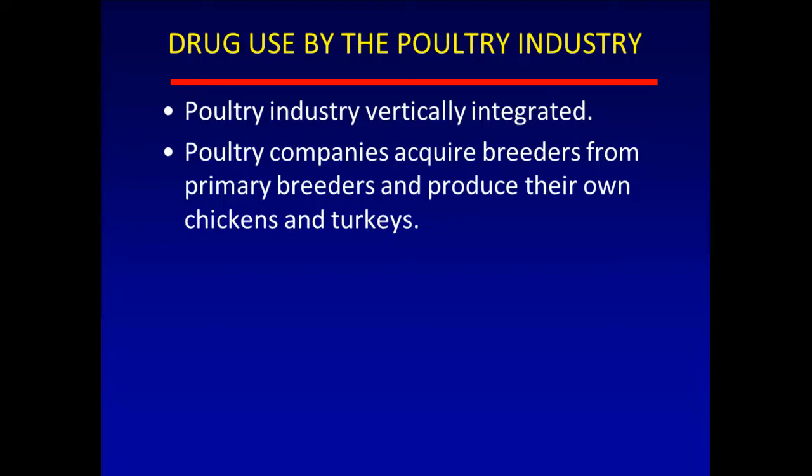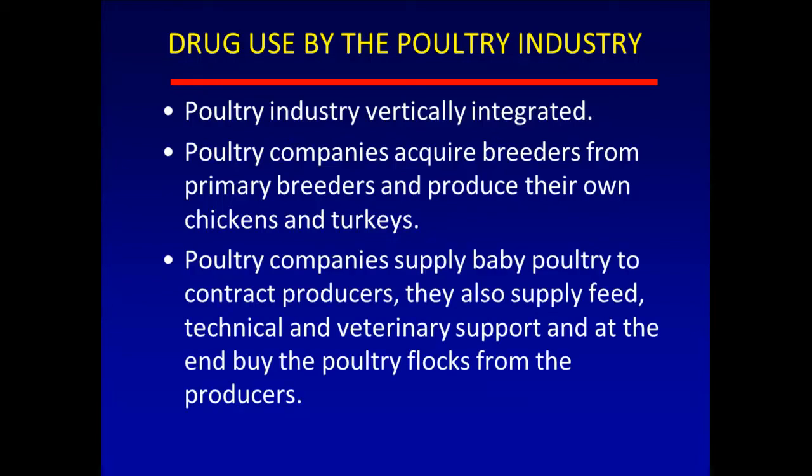So poultry companies, like she mentioned, acquire breeders from primary breeders, and they produce their own chickens and turkeys, the meat birds that you purchase at the store. They also supply baby poultry to the contract producers, and they own their own feed mills. They have a full staff of nutritionists, so they formulate the feed and deliver it to the farmers, along with technical and veterinary support. They have field technicians that visit the flocks at least once a week. Veterinarians do the same. And of course, if a flock gets sick, they get called out, and things like that.